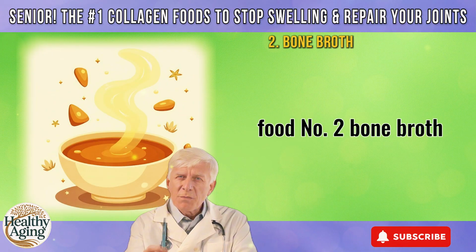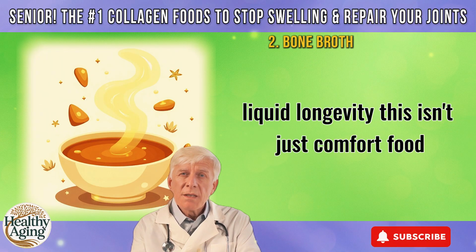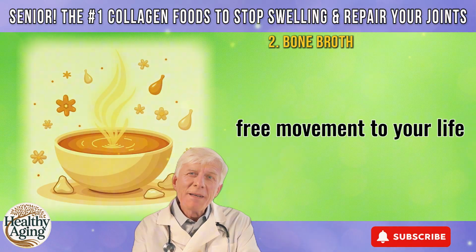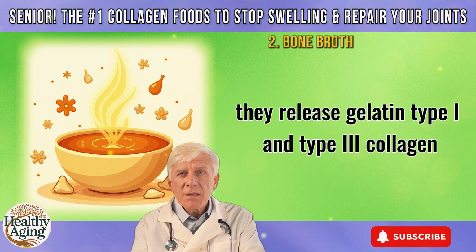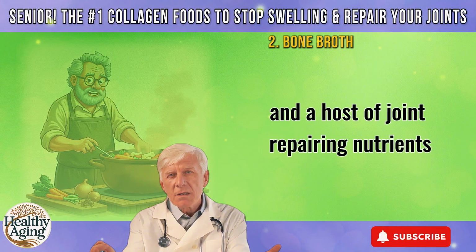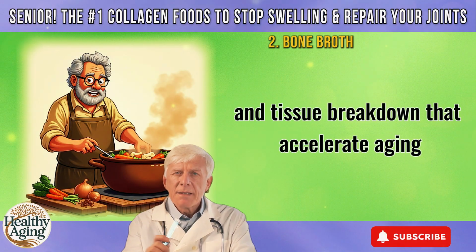Food number 2. Bone broth, liquid longevity. This isn't just comfort food. It's liquid longevity therapy that could add years of pain-free movement to your life. When bones simmer for hours, they release gelatin, type I and type 3 collagen, glycine, proline, and a host of joint-repairing nutrients that directly target the inflammation and tissue breakdown that accelerate aging.